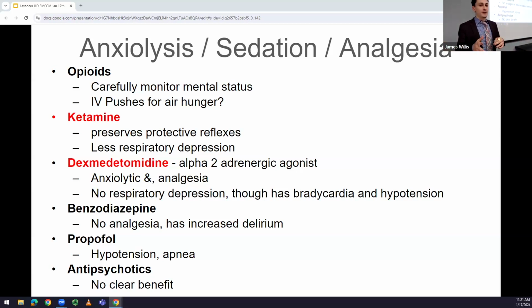But what I would more recommend are the infusions of ketamine and Precedex. So ketamine preserves your protective airway reflexes, lowers airway resistance, increases lung compliance, and is less likely to produce respiratory depression. It'll increase heart rate and blood pressure, and keep in mind emergence reactions, especially with those with psychiatric history. Precedex can be used as an anxiolytic, sedative, and also has analgesic effects. However, the most concerning side effects are bradycardia and hypotension, but there's no respiratory depression. So a low dose could be attempted in some of these patients.